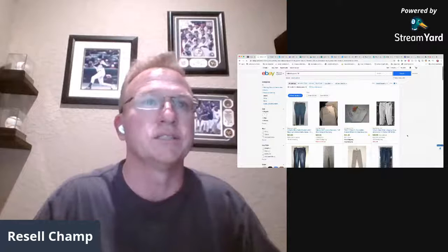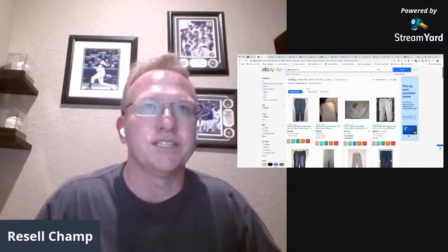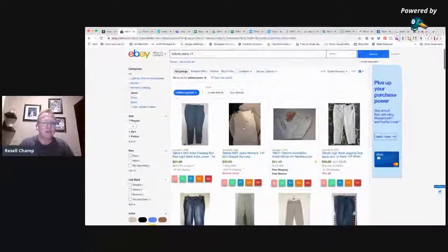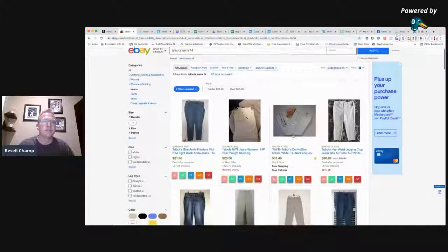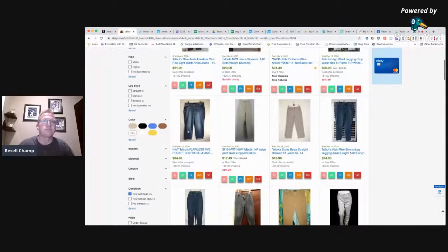23 sold, new with tags. 20 bucks plus 26 shipping. Holy cow. You see that listing? Oh, here, let me put it bigger. This listing right here, 20 bucks plus 26.70 shipping. I don't know how heavy these jeans are. That's crazy. Here's some, these are white, 31.49. Here's some 34.99.